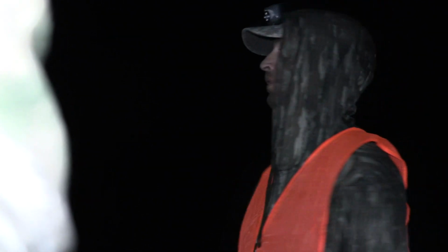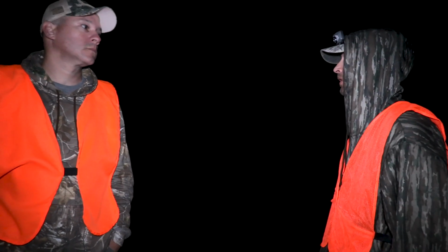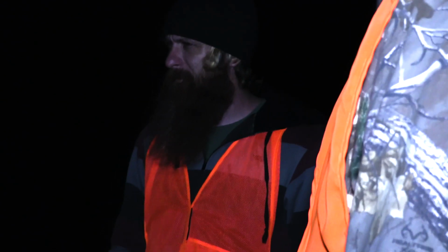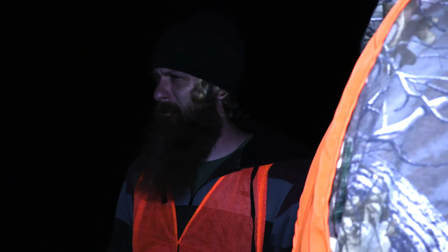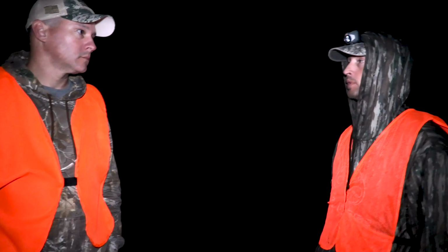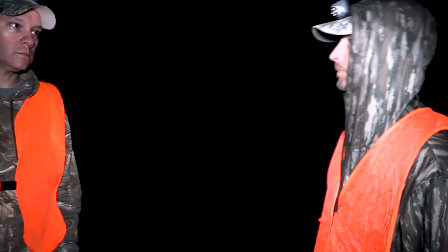I'm gonna go up this road to these culverts where we had some activity and see if I can't draw something in. A good idea for you, since you got the dash cam in your truck, is to ride around these back roads and see if we can't see anything crossing the road, or possibly flush something out and send something your way. Sounds good. And then you guys meet me back here and pick me up in the morning. Cool. All right, man.